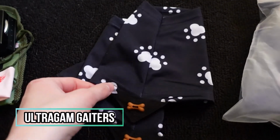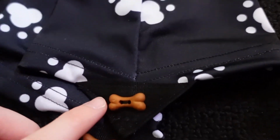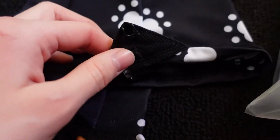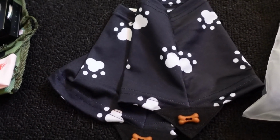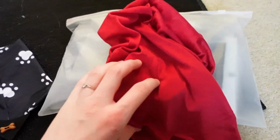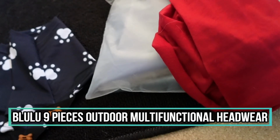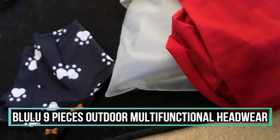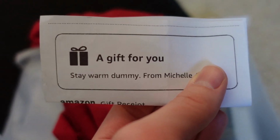I was given these gaiters. They are really cute. I love the paw print. I love this little bone sewn in here. And I'm really excited to try them because I constantly get rocks and leaves and stuff on my shoes. And then the last thing that I have is a pack of buffs. An equally nice note. Stay warm, dummy. But that is everything I have.